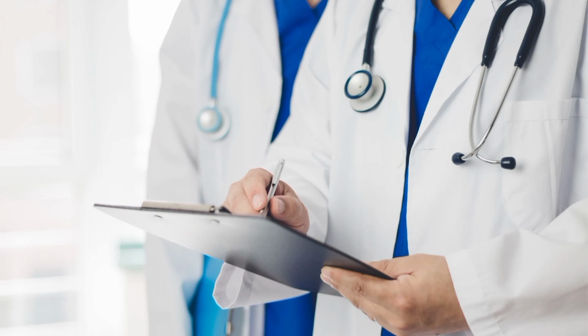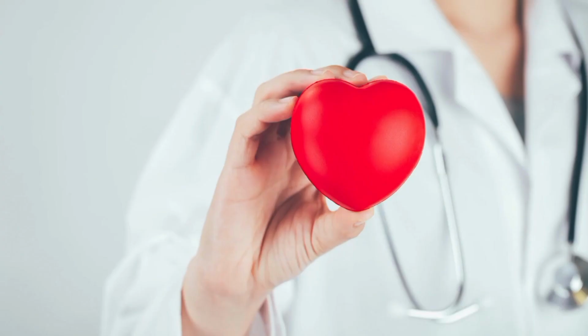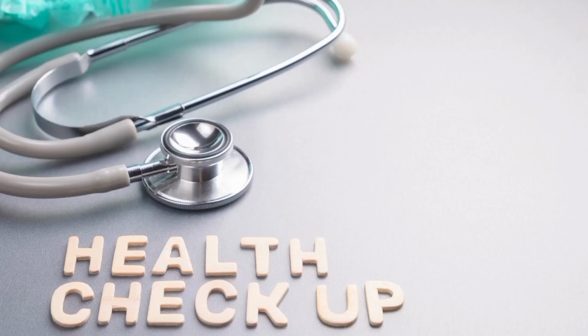It's important to note that most foods do not naturally contain high amounts of vitamin D, so it can be difficult to obtain adequate amounts from diet alone. If you're concerned about your vitamin D levels, talk to your healthcare provider about getting tested and whether or not supplementation may be necessary.